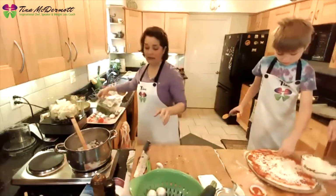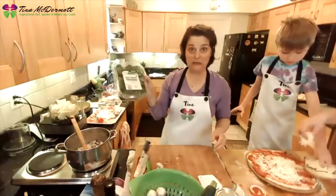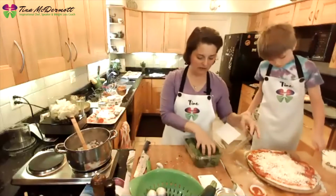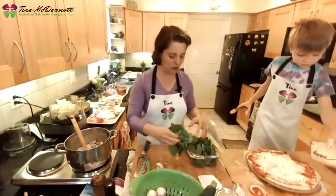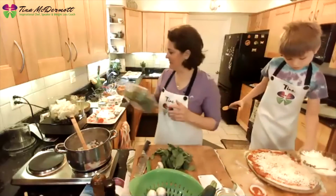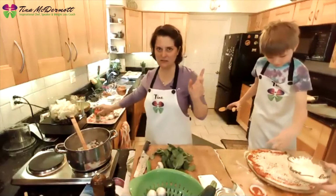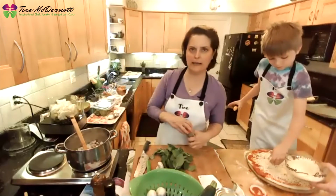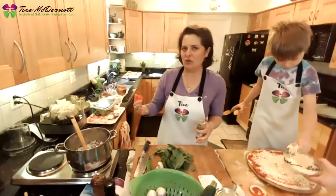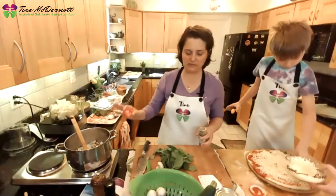Next, what else are we putting in? Oh, we're going to put some spinach in our tomato sauce. Why am I using spinach? Yes, I know it's green, but we're using spinach because, believe it or not, spinach is a little on the sweet side and it doesn't have a strong flavor. So we're going to chop up some spinach.